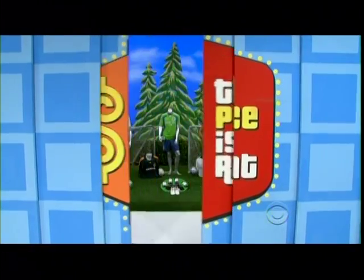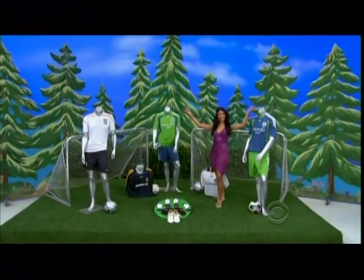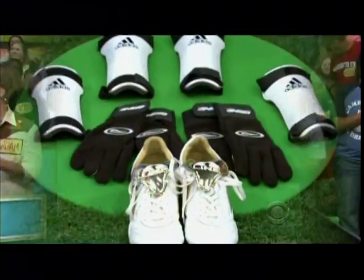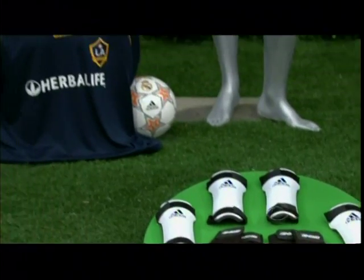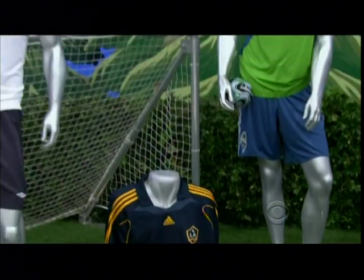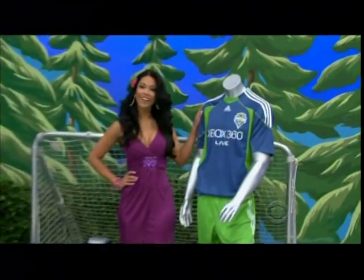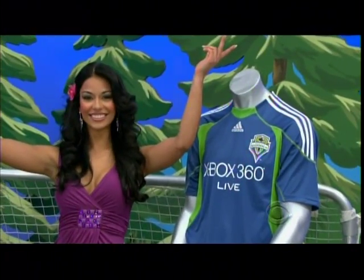And, Rich, what's the first prize up for bids today on The Price is Right? It's a soccer prize package. Playing soccer has never been so much fun with this fabulous set that includes jerseys, shorts, soccer balls, and goals from the LA Galaxy and the new Seattle Sounders. I own a little piece of the Seattle Sounders, so I always try to plug them. It goes to whoever gets closest to the actual retail price without going over.